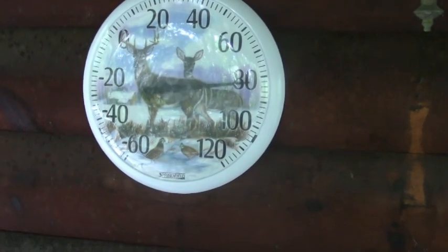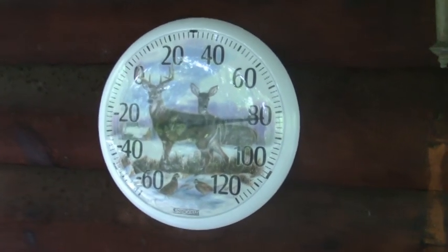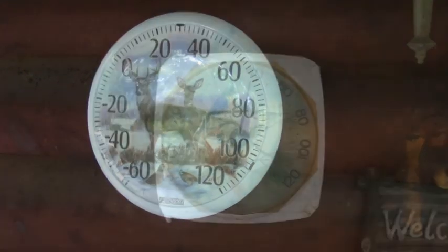Here's the new thermometer that we put on the porch. The old one was looking pretty ratty.